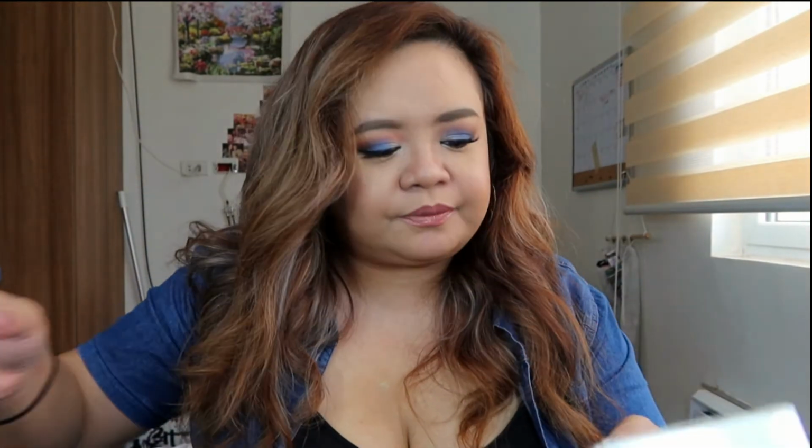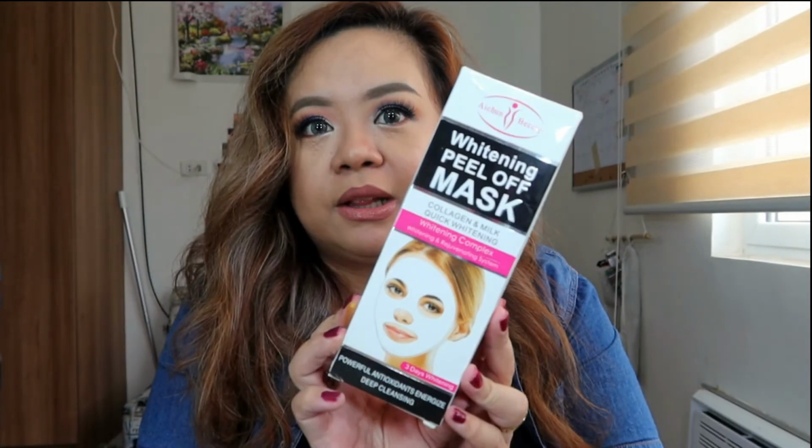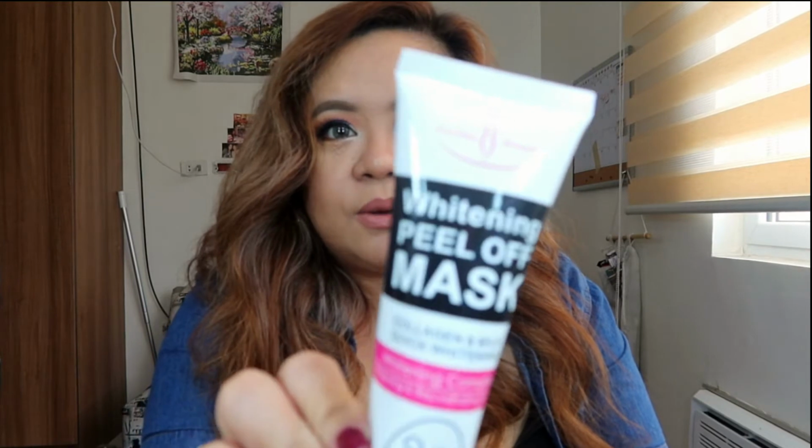Maybe, let's see. Another mask is this whitening peel-off mask. Ito, na-try ko na siya. Actually, hindi ko masyado siya nagustuhan kasi you have to put a lot of product for you to get that, para kumapal, para ma-full yung face mo. And I think siguro 6 times mo lang gagamitin, mauubos na siya, or 8. Kaya, ayan, this is how it looks like.